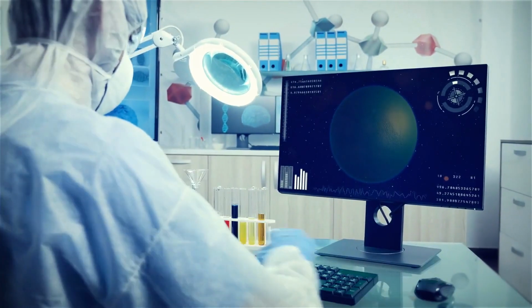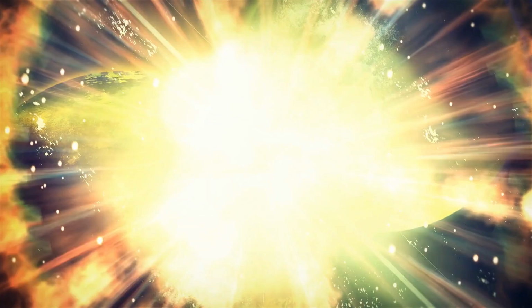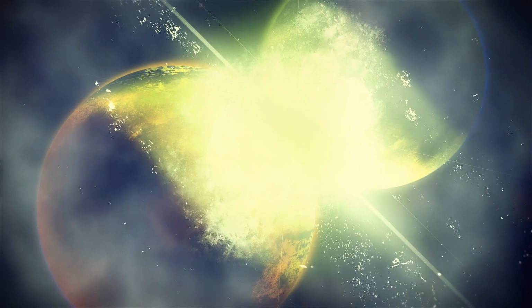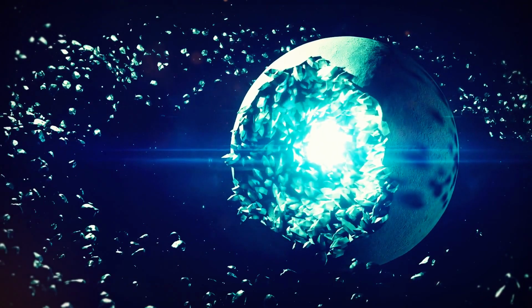Some scientists believe that Kepler-107b is less dense because it probably collided with another unknown planet in the past. This powerful hit took away part of its surface and left behind a very dense core rich in iron.